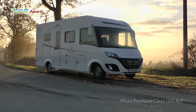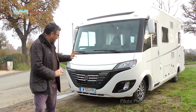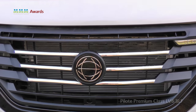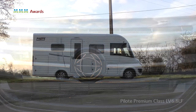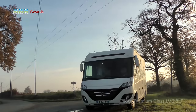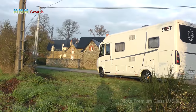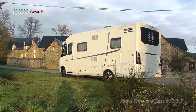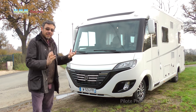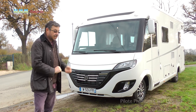Now what do you get from Pilote? Well, you start off with this bold new look, which uses the original Fiat headlights and has styling unlike any other A-class on the market at the moment. It certainly looks good, and even better with the black mirrors that will come as standard on production models. This is the LV 6.8 LF, 6.8 metre A-class, the smallest in the range, but also one of our favourites because it uses that space so well. It's got a nice big lounge and a really good garage at the back, amongst other things. And those are just two of the aspects that make it our luxury motorhome of the year for 2016.